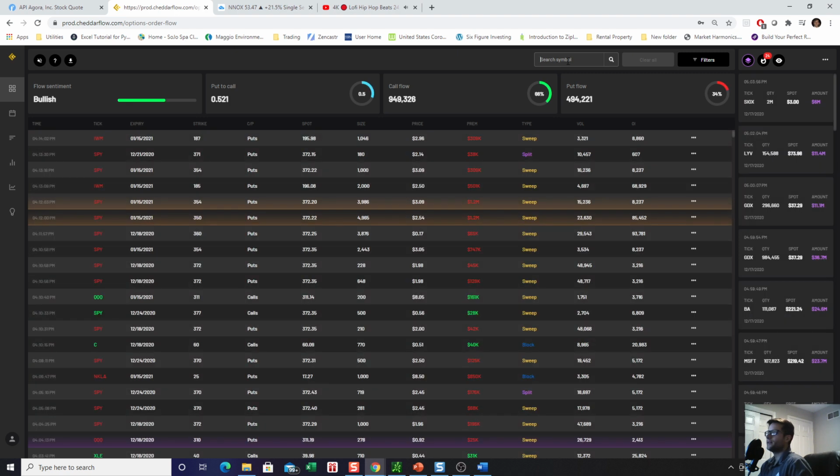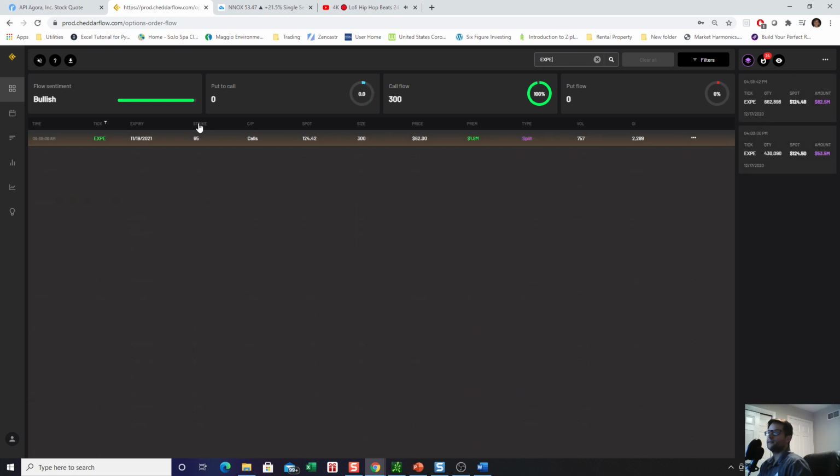But let's take a look at what we have for Expedia. So today we had a $1.8 million order go off for calls. These are for November 19th of 2021. And you can see they went with the 65 strike. So this is really just a stock replacement play, getting a little bit of leverage and positioning in Expedia.